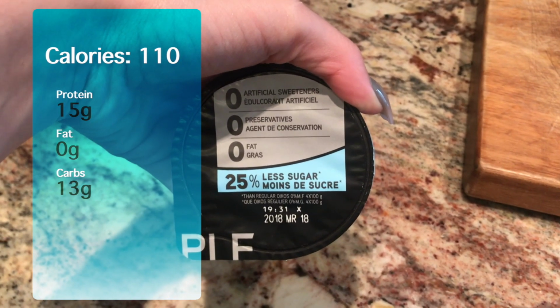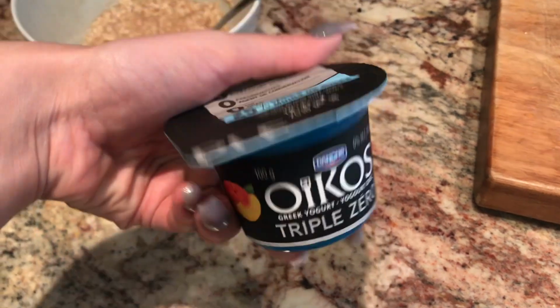Mid-morning, I like to grab a little snack. This is a Greek yogurt, and this is the peach flavor.